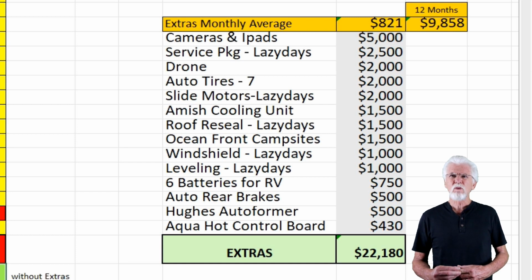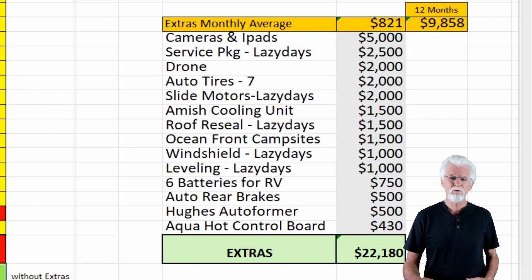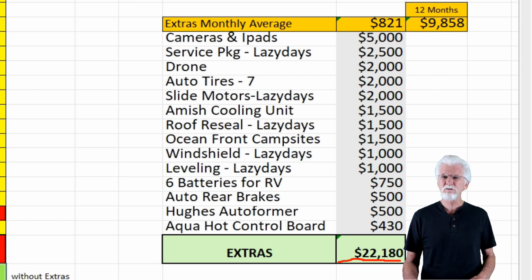And then we've had two or three problems with our car. I set my auxiliary brakes for when I towed the car wrong, and I burned up our brakes. We had the front end out of alignment. We burned through a bunch of tires on the car. All that adds up to about $2,200.